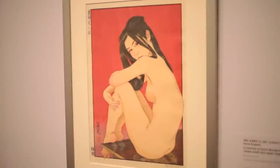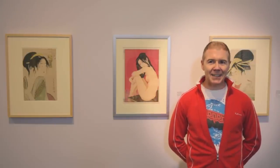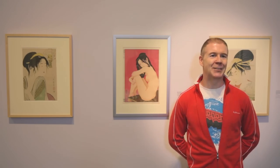I think I'm roughly up to about 140 something prints now. So it's taken me 20 years to get to that point, but I think we'll keep pushing and keep pushing. We'll try to get to 200 eventually.